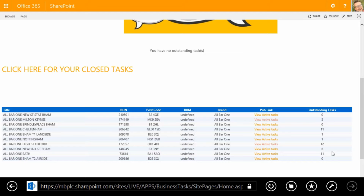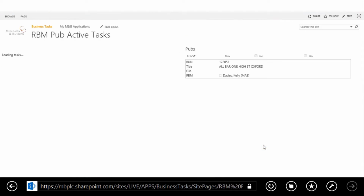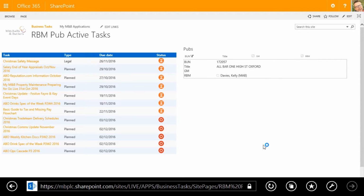and you'll see that the numbers down here of outstanding tasks does correlate exactly with that spreadsheet that I showed you just a moment ago. So we can see here still 12 open tasks for Oxford. So we're going to view active tasks for Oxford, and a couple of seconds and it will just load up which of those tasks are and what the status is.